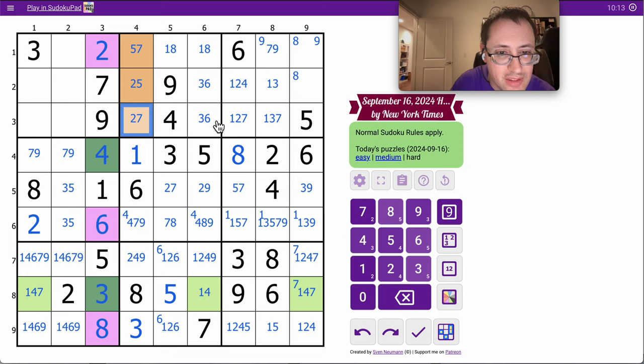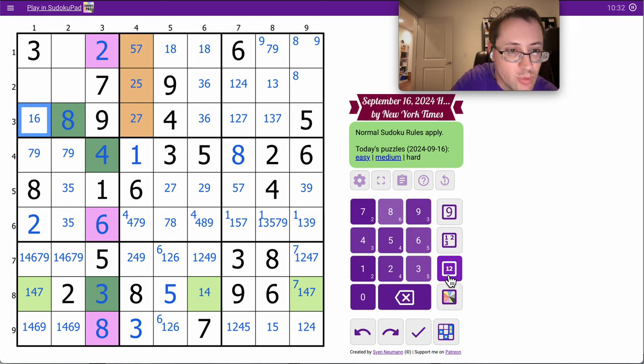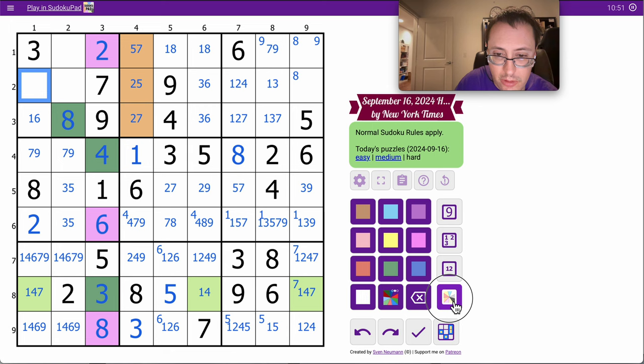Let's see, well, this can't be 8. This can't be 8 because of that, and these can't be 8 by those two. So where does 8 go in row 3? There's only one space. Oh, this is not 2 or 3 or 7, so it ends up being 1 or 6. Again, these can't be 5, and none of these can be 5. So where does 5 go in column 1? There's only one space for it.